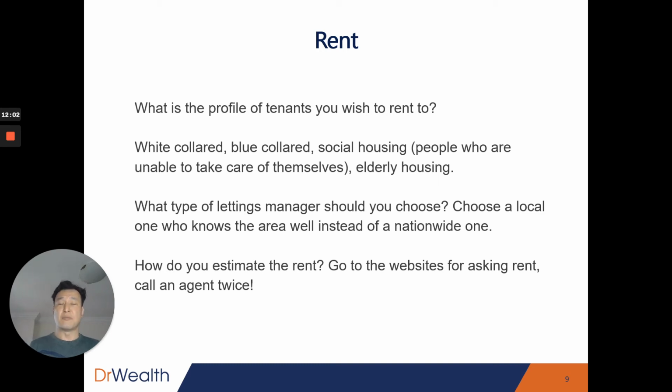Social housing is very big. There are people who are unable to take care of themselves, and the government pays your rent directly. Elderly housing is booming in most developed countries, including Singapore, but you require specialist managers to take care of it. What type of lettings manager should you choose? I prefer to choose a local one. So not some agency that controls the entire country. You want someone that specializes in the area.